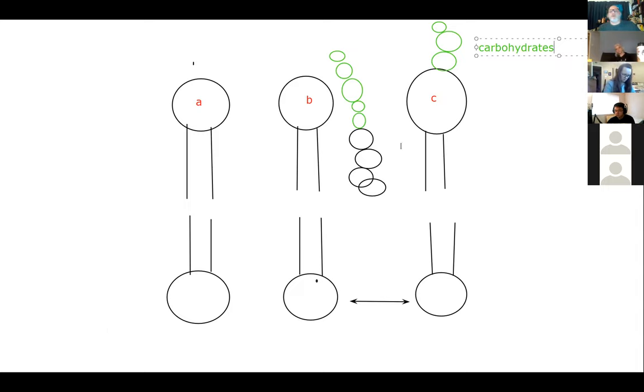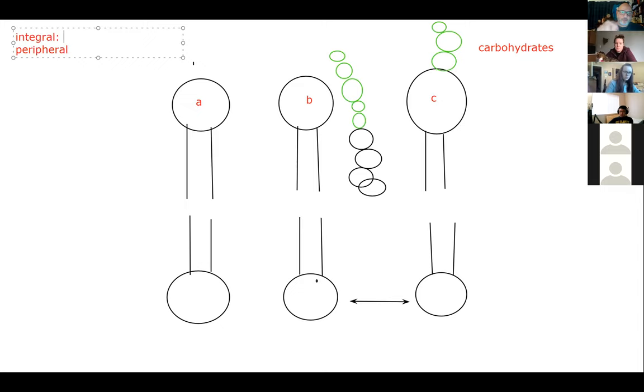All right. Now, when we talk about proteins, and we'll use red for proteins, proteins can be integral or they can be peripheral. What do you think it means to be integral? They're inside the bilayer. Excellent. And really, we want to be more specific in one or more layers of the bilayer.